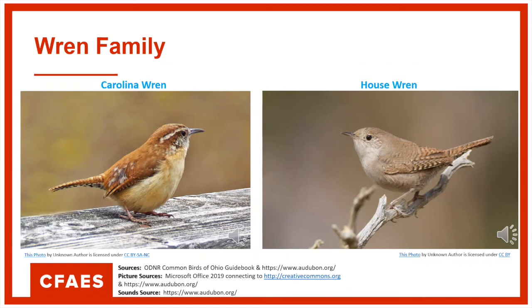And here is the Carolina wren. You will recognize this sound. It's another sign of spring when I hear them too.